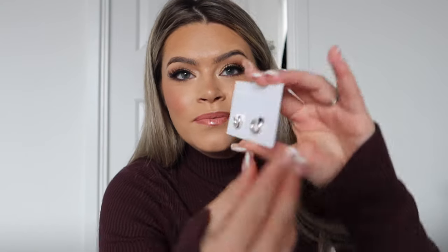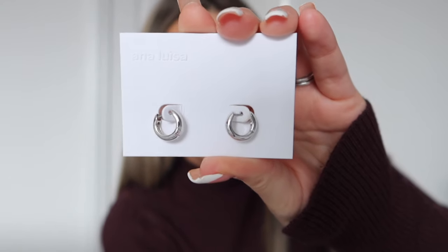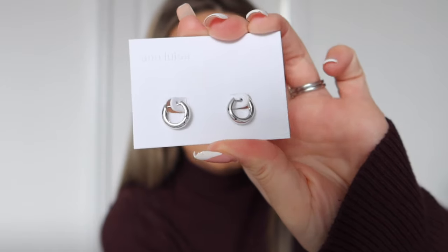So last week they sent me two new pairs of earrings, and this first pair is a little silver plain hoop, and I actually wore these in last week's weekly vlog. You might have noticed I had a bigger hoop in, or you might absolutely not have noticed, and I love them. I'm going to wear these again today, and I'm going to put these in my jewellery cleaner because they need it. I haven't cleaned them since I got back from Italy.